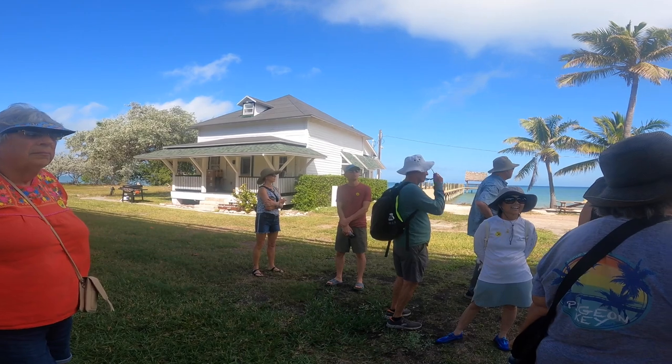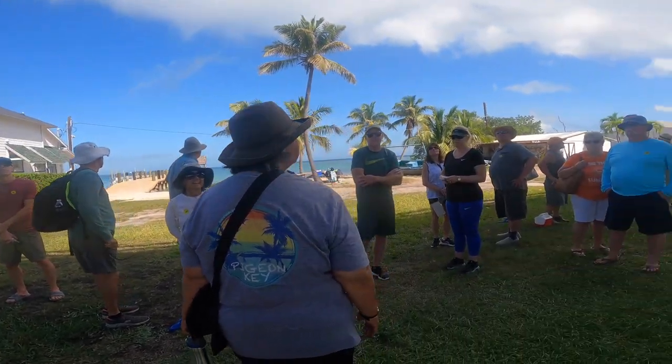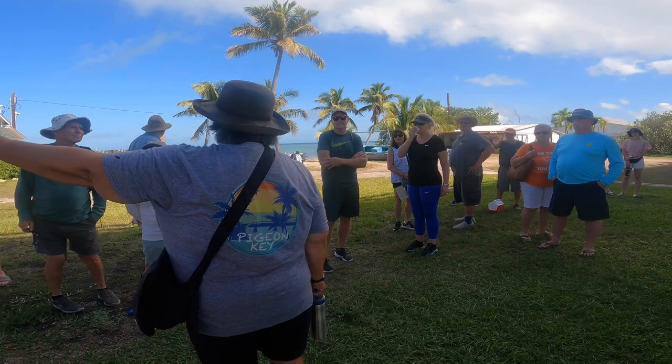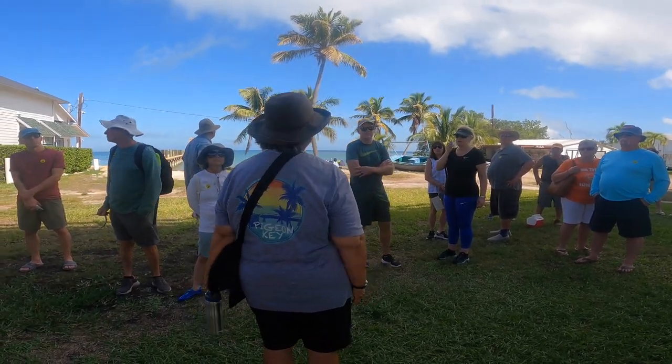The most important thing to keep this bridge healthy was to keep painting it. So they would start down at this end of the bridge. They would paint all the way down to the other end of the bridge. They'd hop over to Bahia Honda, and then they would start all over again. Took about a year and a half.